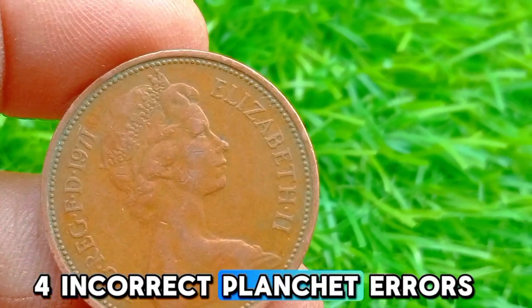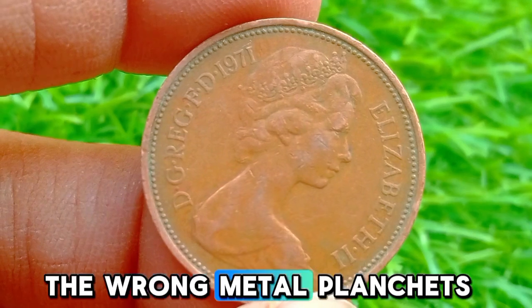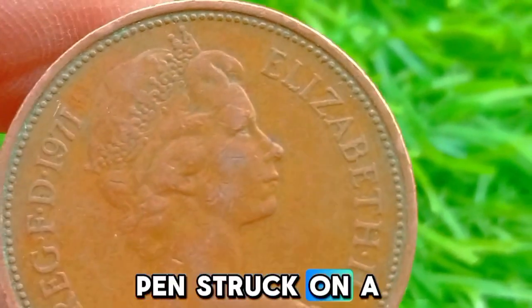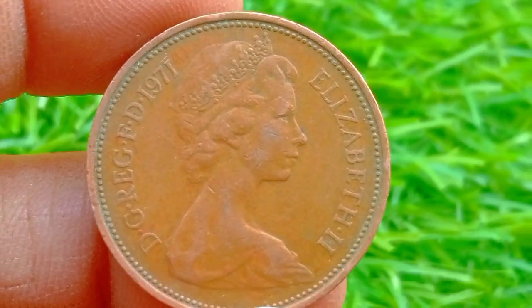4. Incorrect planchet errors. Occasionally, coins are struck on the wrong metal planchets, such as those intended for other denominations. Value. A Two New Pence struck on a different planchet can be worth hundreds of pounds, depending on its uniqueness.